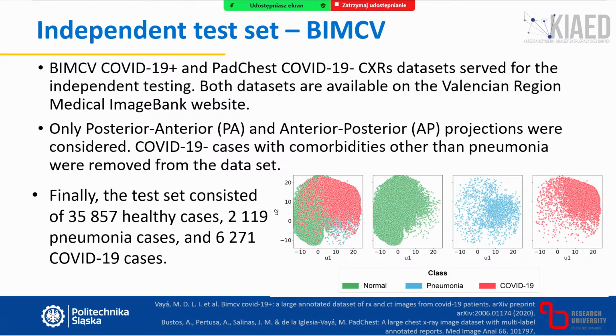And the last important part, they introduced the data sets from the Spanish hospitals, and we use it for independent testing. But first, we try to visualize using this UMAP where these patients are located. And when we look at the classes, we see that in our cases also, normals were on the left, COVID were here, and pneumonia were on the bottom right.